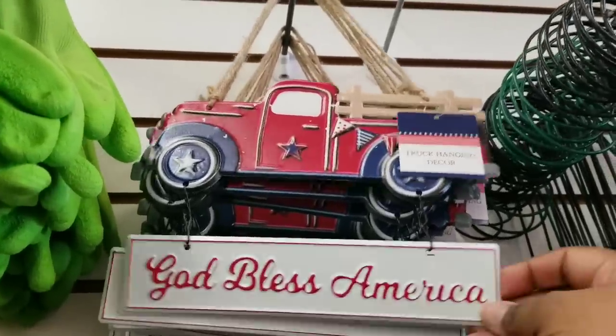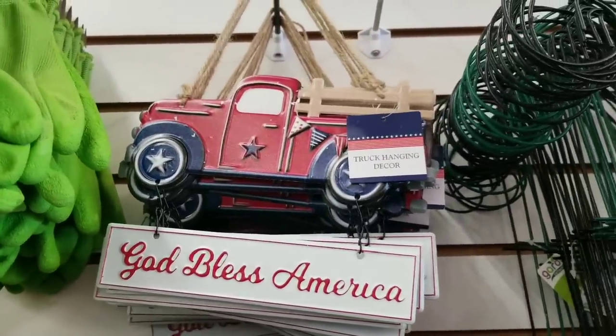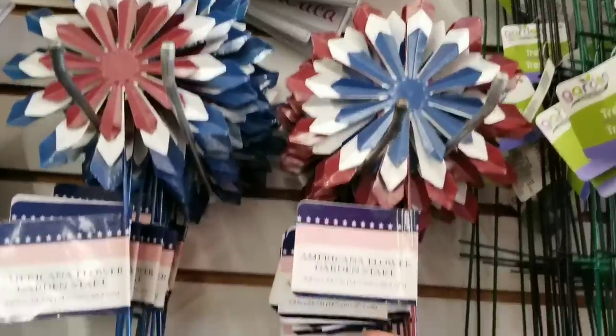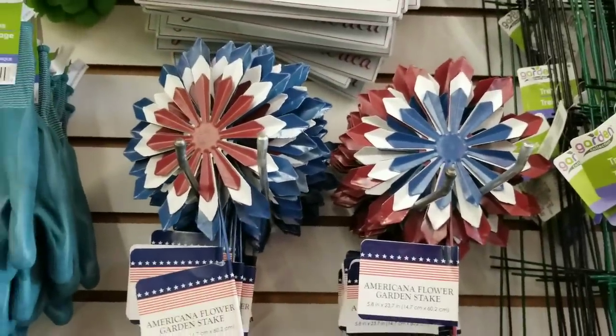Now, can you believe it? The Memorial Day, 4th of July holiday things are coming out. They have this metal truck with a sign. They also have some yard signs. These look like a flower burst or a 4th of July burst, like a fireworks sign. These actually are metal and they can go outside.